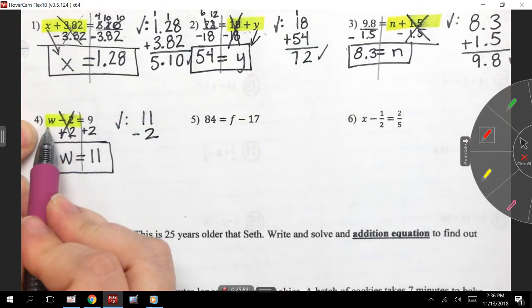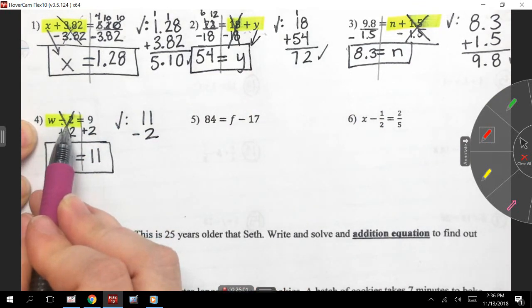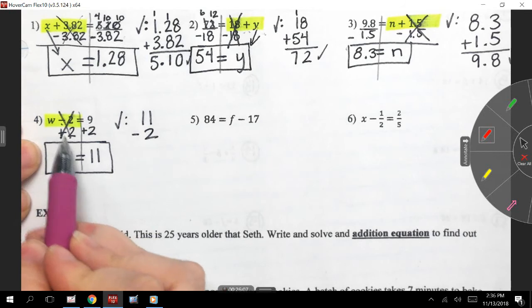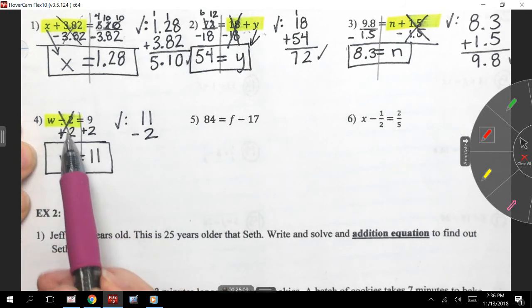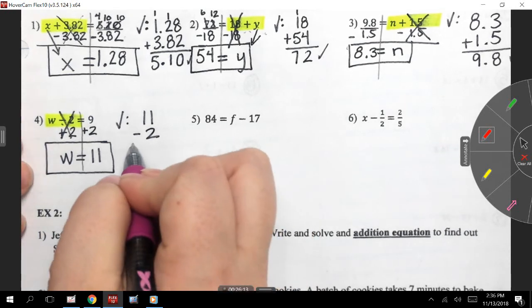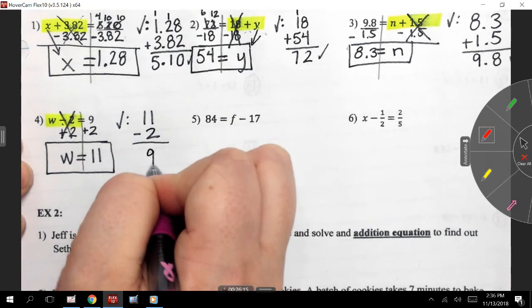Because the W came first, and then it said minus 2. Be careful, because when you're checking, you should always be doing what the problem said, not what you did to get your answer. So do you see how you're going to add on one, then you're going to subtract on the other? You're always doing opposites there, okay?